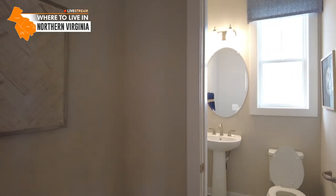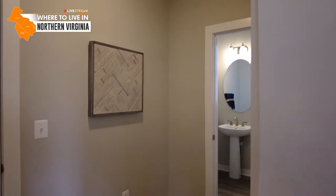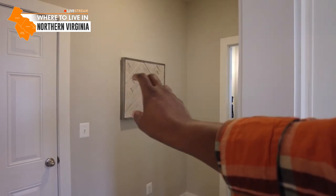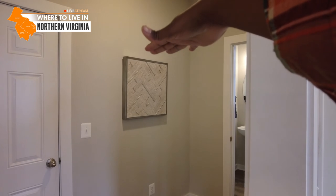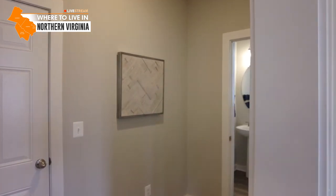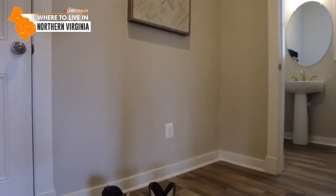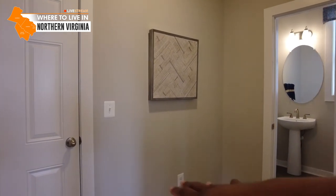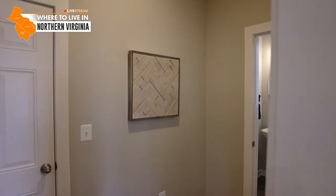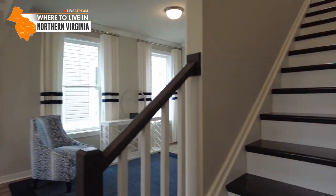Now, this little space here, you're probably wondering, what is this space here? Is this a waste of space? No, this is actually your mud room, right? So you'll get yourself one of those seats with the little hooks, and you put all your coats and stuff right there. So that is where this goes. And also, sometimes the builders don't make this space large enough for the seat, but this is a great size. All right, let's go up to the bedroom level.